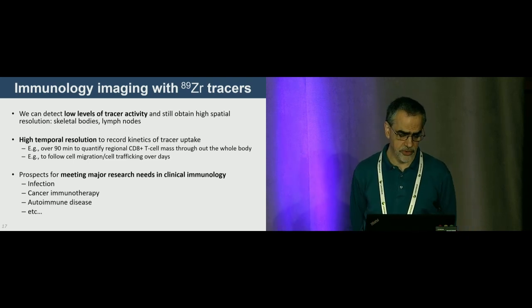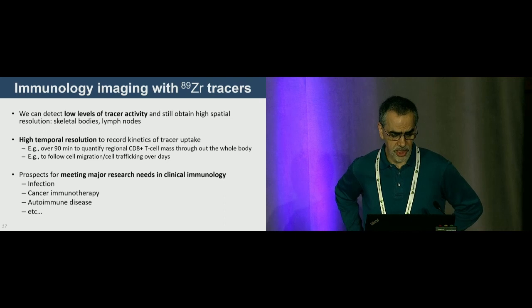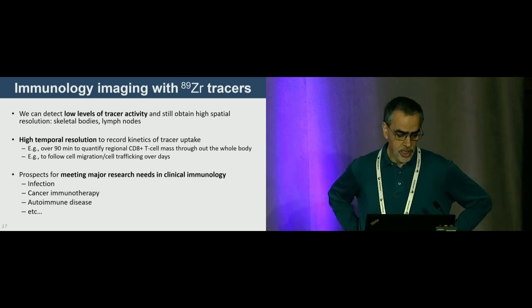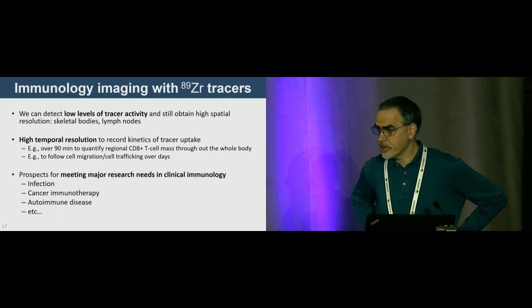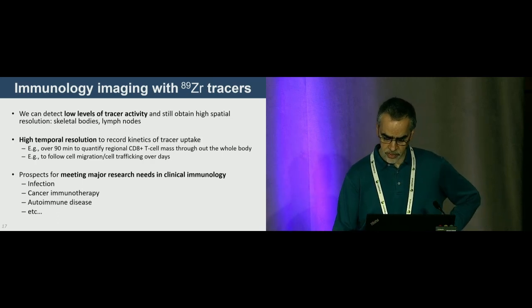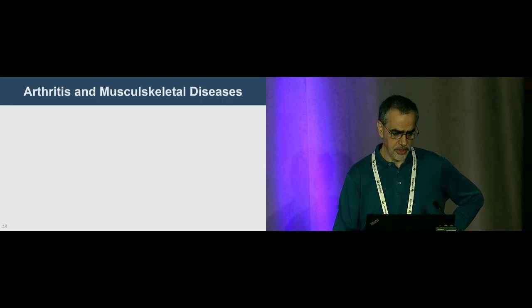And I think the application space there is pretty big. So infection obviously is one. You saw the COVID-19 example. But there's wide applications in cancer immunotherapy as well. Autoimmune disease, I think, is a very interesting area where this kind of technique could be applied. And there are others that would come to mind if we spend some time thinking about it.